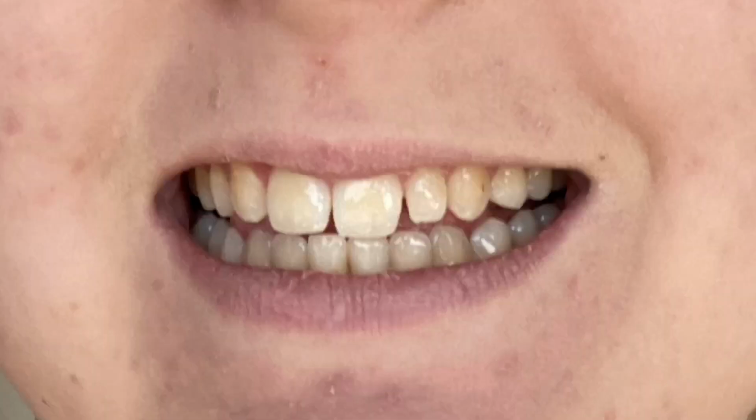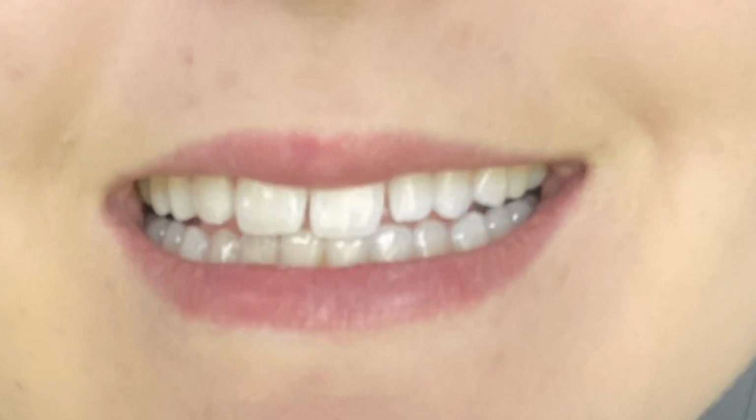Like, yeah, the camera doesn't do justice at all, but they have gotten whiter. So I'll just show you a little before, the picture I put at the beginning of the video. And then here's the after. So yeah, I'm so happy with it.